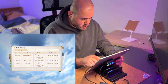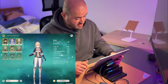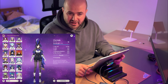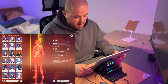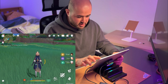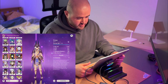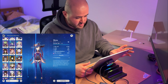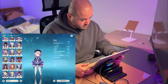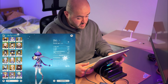Ooh, Clorinda. I haven't played her at all. I just got the character and she's just there. Let me show you where she is right here. I got her to level 60 and I was like, yeah, I'm not playing her. I don't like her gameplay. And I got this stupid, I'm not gonna curse on the video, but you know, this stupid character that I really don't like. I don't use Cyno, I don't use Tighnari, I don't use Mona. I have her C5 on my main account. Yeah, I'm not a fan of these characters at all.